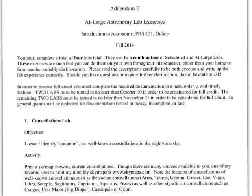So one of your two types of labs falls into the category of things that you can do on your own. I'm excited about this list of opportunities of things that you can do on your own. You're going to notice that some of them you need a telescope for, and some you need binoculars for, etc. This first one, though, the Constellations Lab, you don't need binoculars or a telescope.